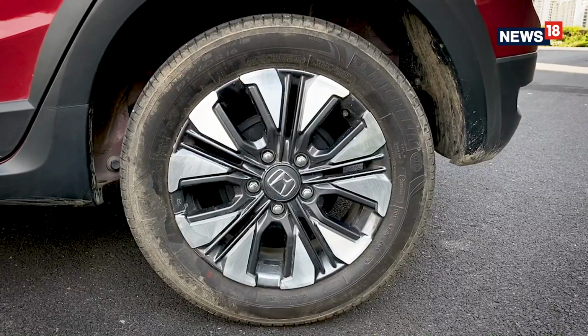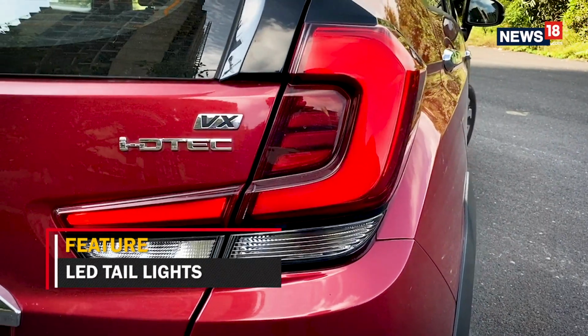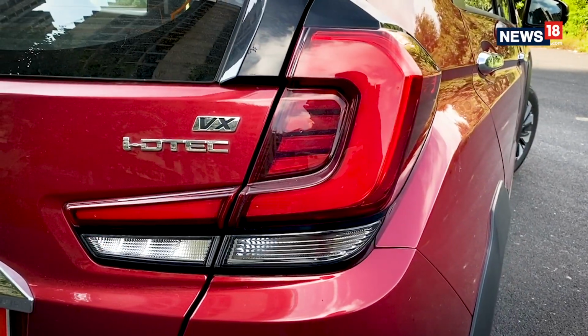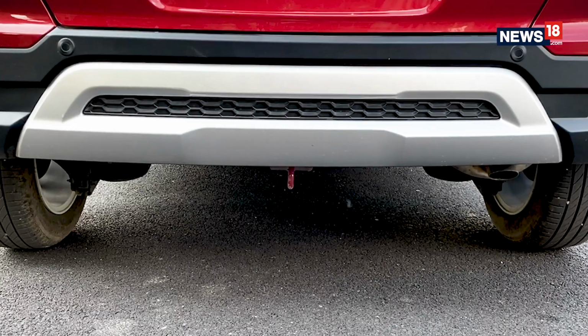From the sides, you have new alloy wheel designs, and at the back, the tail lamps have been updated with the new pattern and are LED units as well. And that's about all the changes there is on the outside of the WRV.